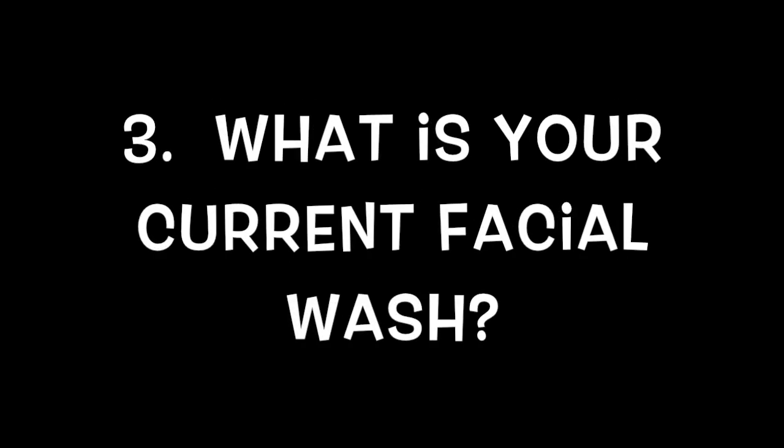Number 3, what is your current facial wash? Well, currently I am testing out the Dermalogica Age Smart line. I'm not old. I just turned 29 this year, and I'm trying to prevent future things from happening. Like, I've noticed a couple things starting, so I figured let's prevent it before it gets too out of hand.